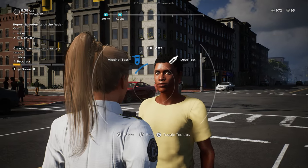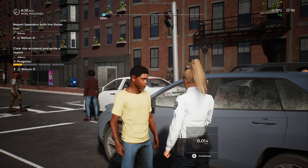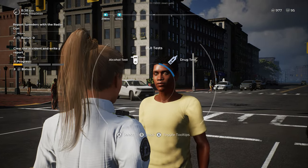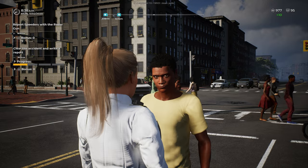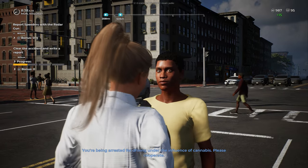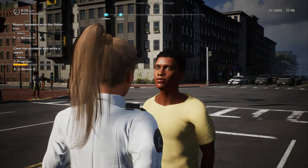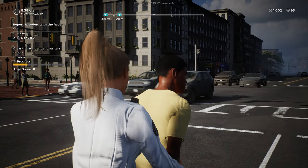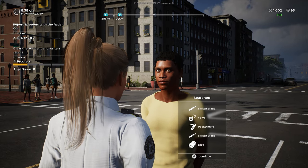Sir, have you consumed any alcohol, taken any drugs I should be made aware of? Okay, 0.014. And positive for cannabis. Okay, sir, at this time you are being placed under arrest for driving under the influence of cannabis, okay? Please turn around and place your hands behind your back for me. Okay, sir, anything on you going to poke me, hurt me, stick me, or otherwise? Two switchblades, a pocket knife, and some dice.